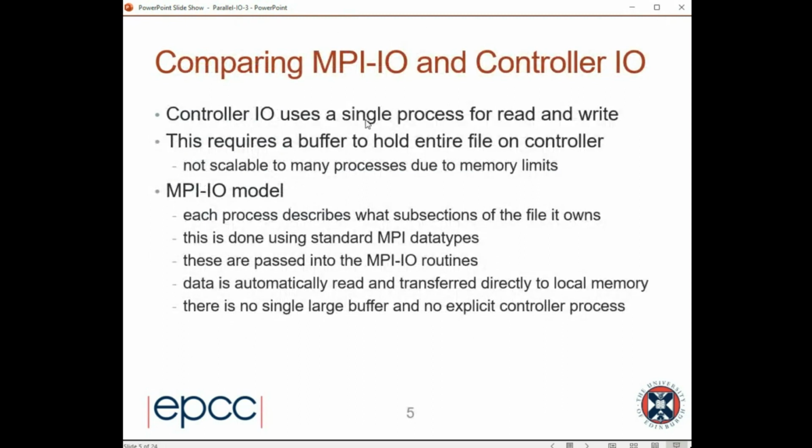So comparing MPI-IO and controller I/O: controller I/O uses a single process for read and write. This requires a buffer to hold the entire file on the controller, and that's not scalable due to memory limits. In the MPI-IO model, each process describes what subsections of the file it owns, which it does using standard MPI data types. You pass these into the MPI-IO routines, and that's called setting the file view. And when you do the read and write, the data is automatically read and transferred directly.